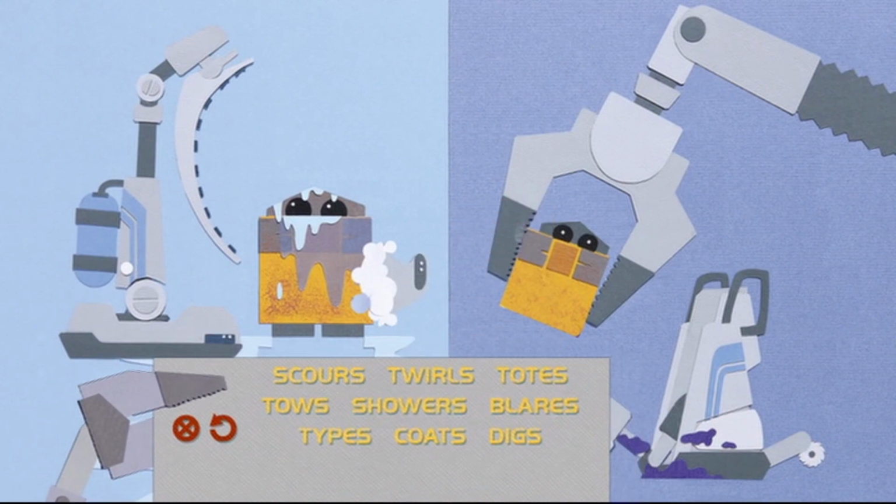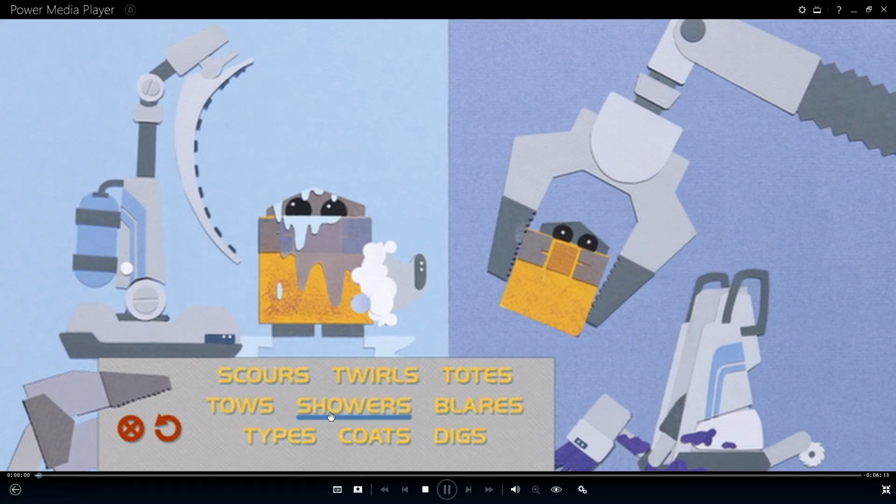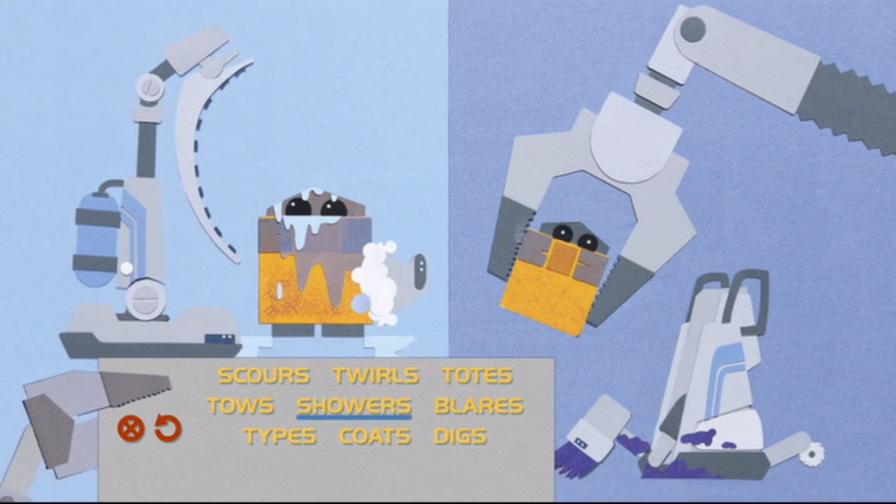I love fun. Now, look carefully at what each bot is doing, and then pick the word that best describes its job. Scours. Totes. Blares. Types. Twirls. Digs. Coats. Toes. Showers. Select. Nope. Okay, try picking what an all-cleaning, soap-wielding bot with a built-in scrub brush would do.